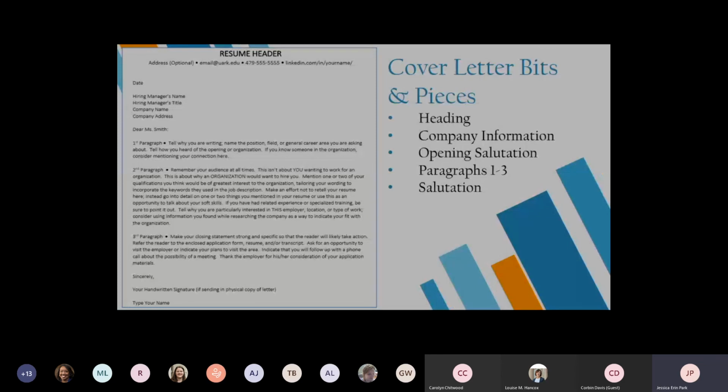And now the actual salutation at the very end. More often than not nowadays, you will not be hand mailing in an application and a cover letter, or resume and a cover letter. 95% of the time, it's all submitting online. So if you do happen to submit it by hand to someone, you can definitely do your handwritten signature. But if you are submitting something online, typing your name is just fine at the end.